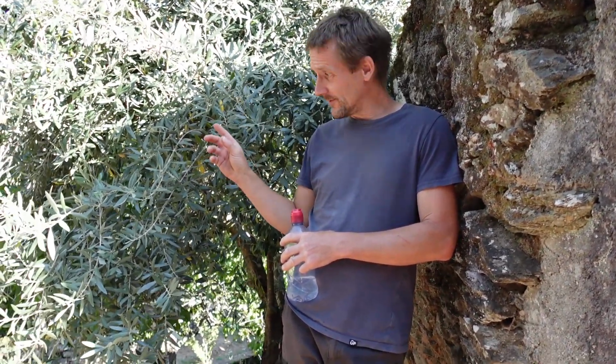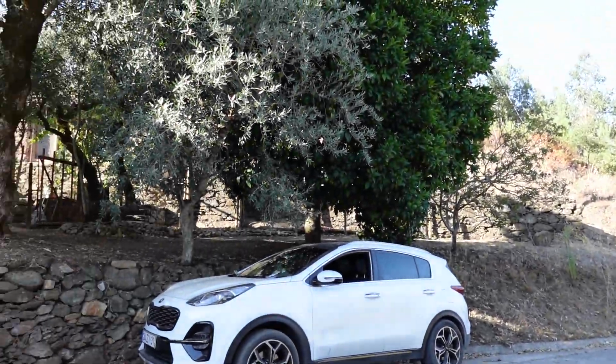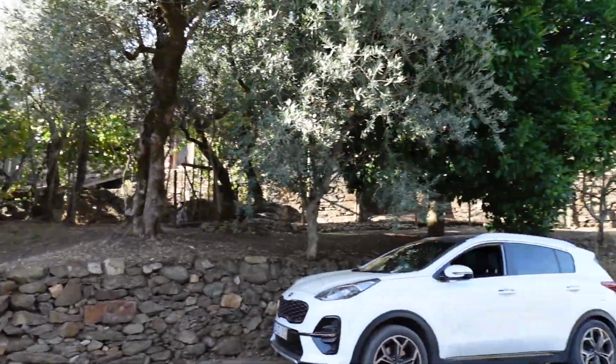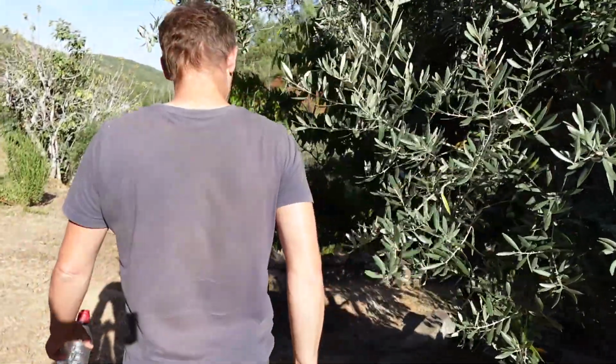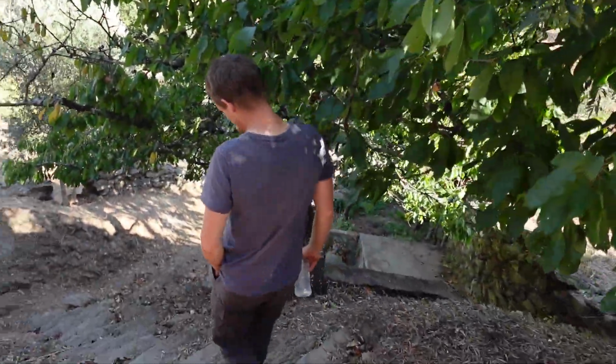Okay, part 3 of the tour. We'll show you the little plot of land that we've got over the road, which is just here. I'll just give you perspective. Outbuildings, house. Okay. Oh, and monstrosity. So we'll head on down. Which isn't ours, unfortunately.